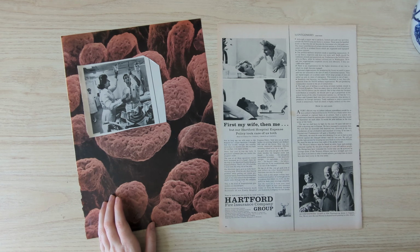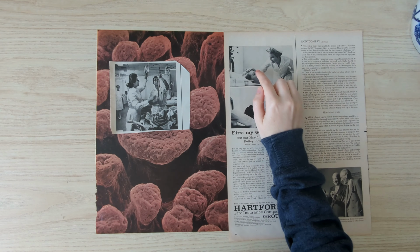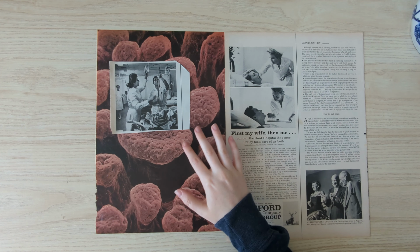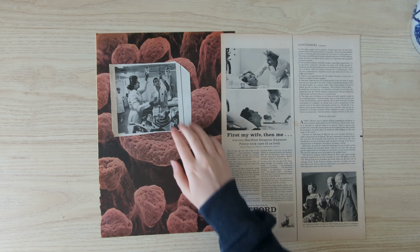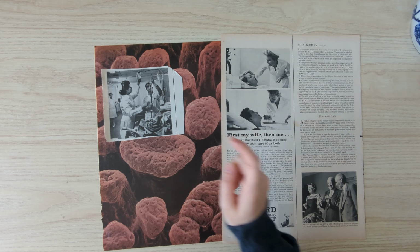Like there. Given these people don't have a patient and these ones do, I'm wondering if maybe we cut around her hand and then she's touching one of these, or maybe touching this one. Also part of this commission is it's supposed to be funny, so I feel like I need to find a phrase that kind of goes with this. And it just happens that I think this might actually work as a smaller size.